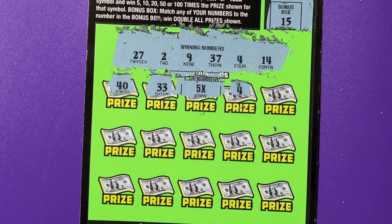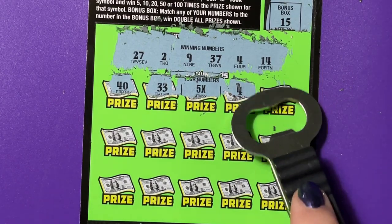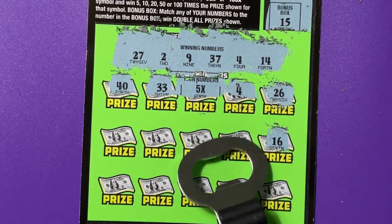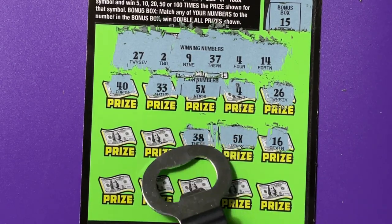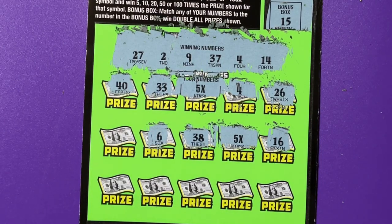Okay, there we go. Oh, we got the 4 also. So 5 times and the 4. Oh, another 5 times. Okay, I'm liking this ticket. Liking it a lot.